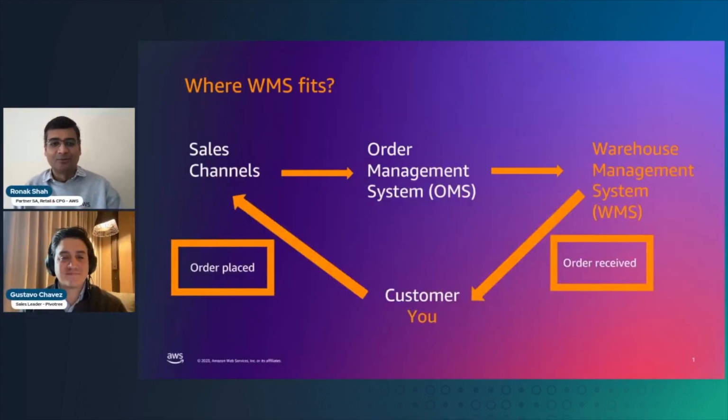So the solution we are going to talk about today is Pivotree's composable warehouse management system, WMS. To set the context, let's see visually where WMS fits in. At the bottom, as a customer, when a customer places an order, and obviously this is a retail context, on the website, it passes on to the system to say from where I'm going to fulfill, and that system is going to pass it on to a physical location. It could be a warehouse, distribution center, or a large department store.